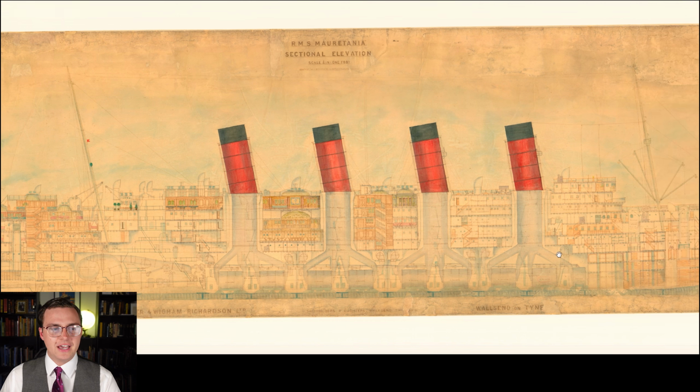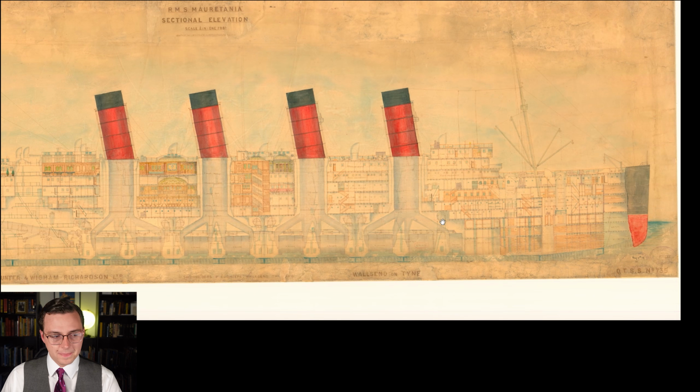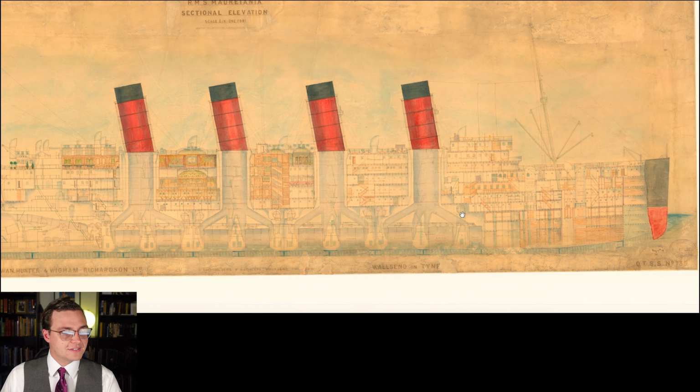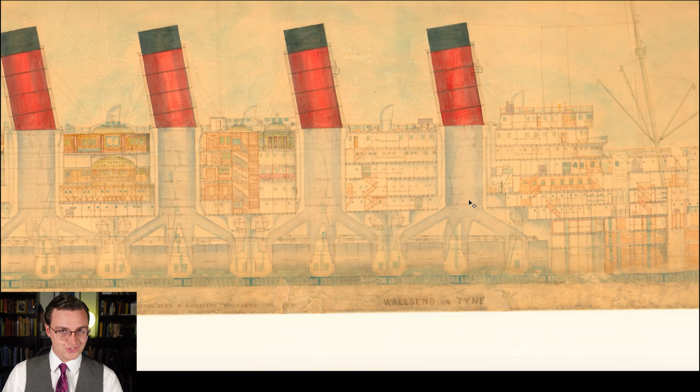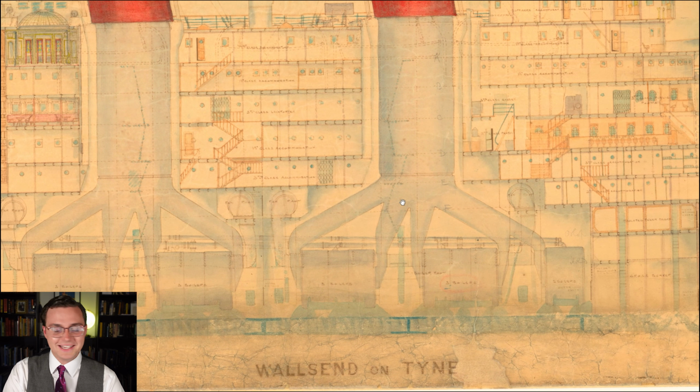Mauretania would be burning hundreds of tons of stuff every day. And so you had to have the boilers, you had to have the steam turbines. Let's follow the steam on its journey and see just how much space of the Mauretania is taken up by the engines. So here we've got the forward boiler rooms.